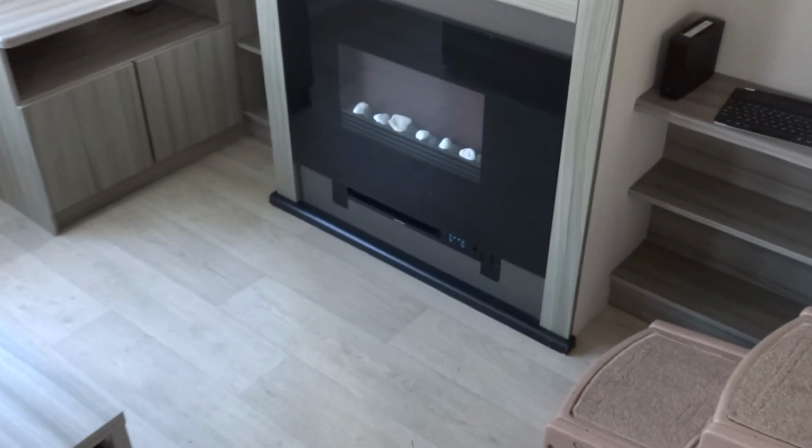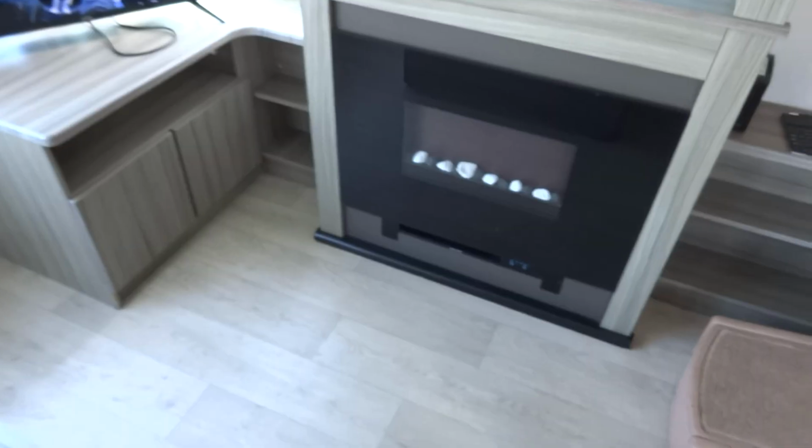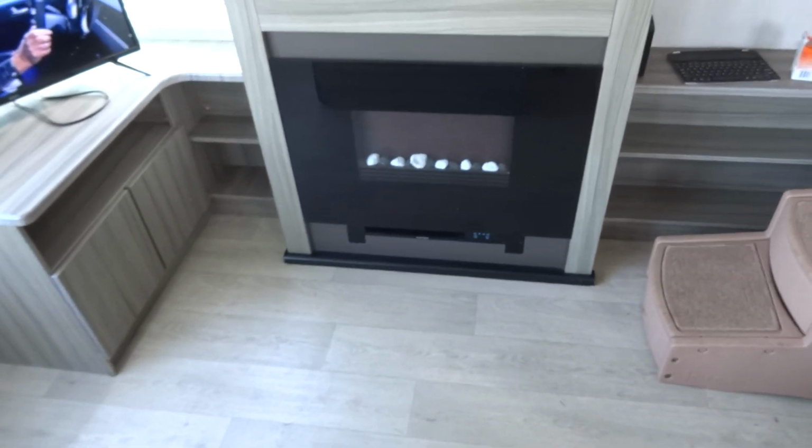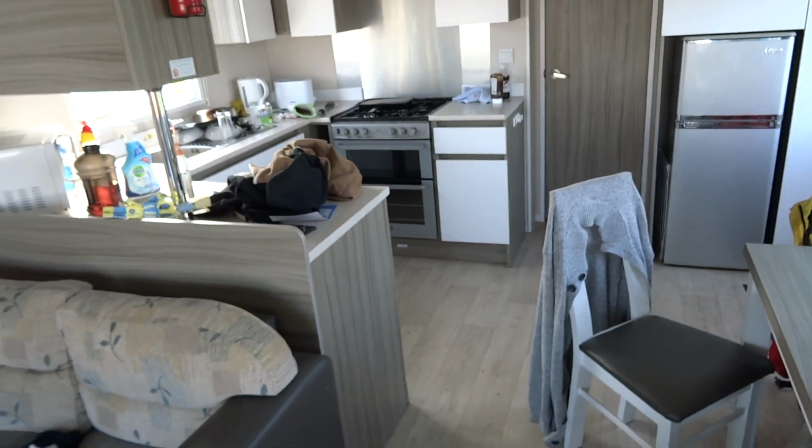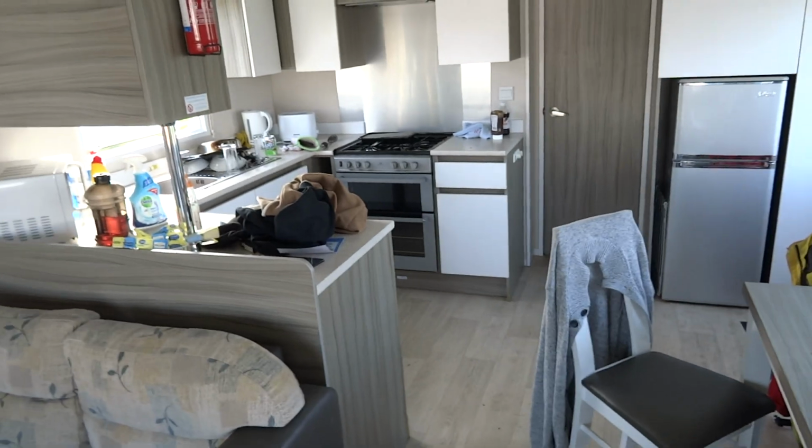The next bit about safety as well comes down to the fireplace. In this one, it's an electric fire. But in other caravans that even I've stayed in, it's been gas. Same thing with the cooker, it's all gas. And we all know what can happen with gas. It can go really, really wrong. If you are ever unsure, have I left the gas on? Just make sure that you check everything before you go out.